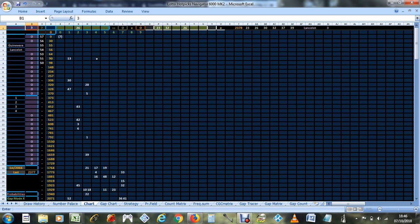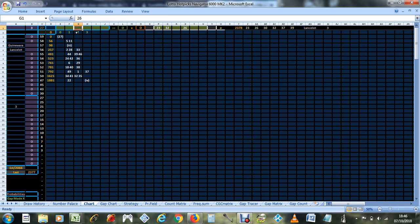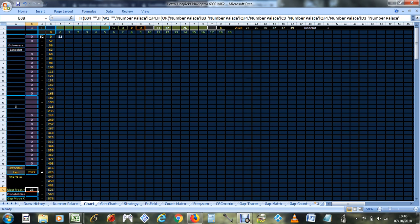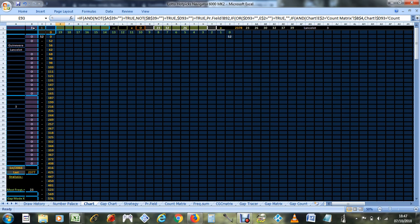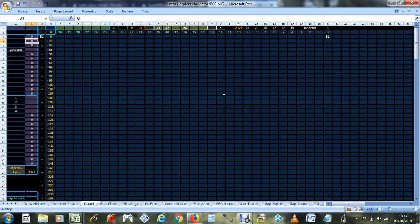So let's just have a look at the set of balls that was used and the 2 machines that are the current trend. And when we do all that, you can see 23 most frequent, and that's with set of balls number 3. And if we look at just the machine that was used, which was Lancelot, then we get that chart, and that's where the winning numbers were on that.